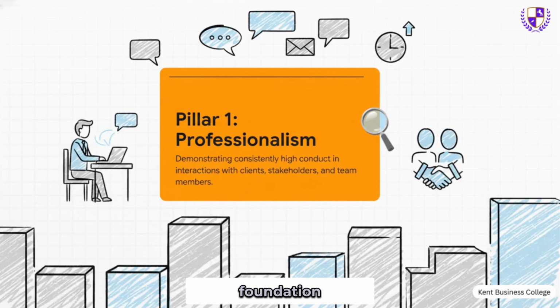Think of this as your foundation. It's everything from how you write an email to how you present in a meeting, to your work ethic when nobody's watching. It's about keeping those high standards in everything you do with every single person you talk to.